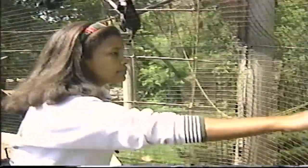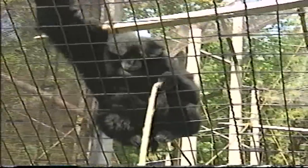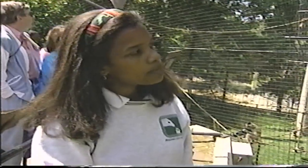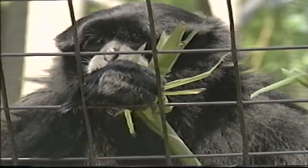Come on, Sam. Good boy. This is Sam. He's a Siamang gibbon. Sam's alone now because his mate died just a few weeks ago. Gibbons live in pairs, and so it's very important that we find Sam a companion soon.